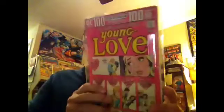Young Love 107, like from January '74, maybe. Nothing to note about this one. I think it's got a Nick Cardy cover, and I think it's got some Gene Colan art on this. Actually, I think Colan and Romita, to a lot of people's utter disgust, and I'm not going to name names, you know who you are, did a lot of this stuff before they helped make the Marvel Universe.